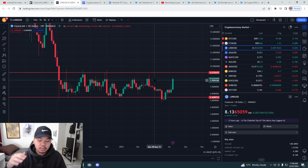One of the main reasons why I'm really bullish on Chainlink, and why I believe Chainlink's here to stay forever in the crypto space, is because Chainlink is the biggest Oracle network in the space. You know what I mean? The biggest decentralized Oracle network. A lot of different DeFi projects and different chains utilize Chainlink to fetch data. So Chainlink's here to stay forever. That's why I'm very, very bullish on Chainlink.